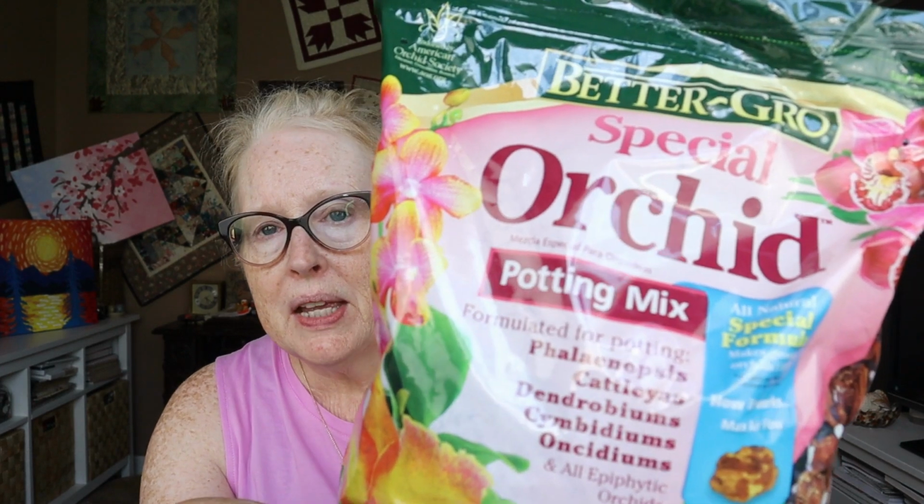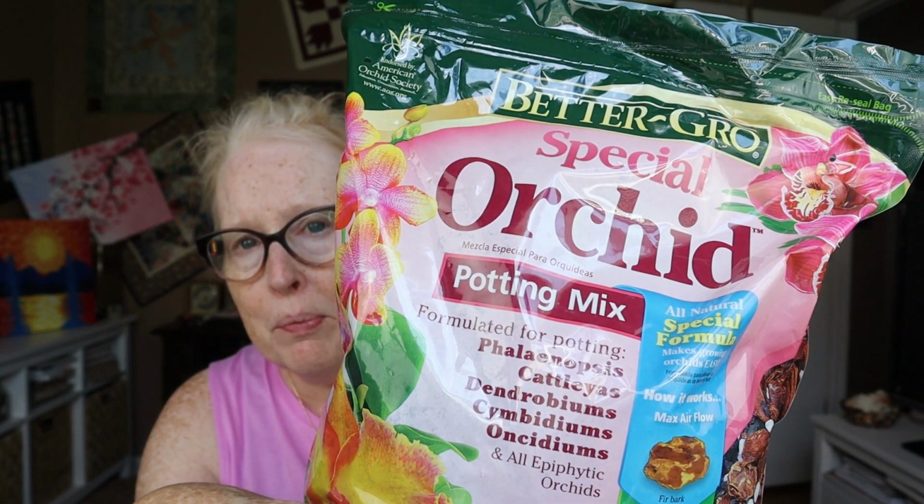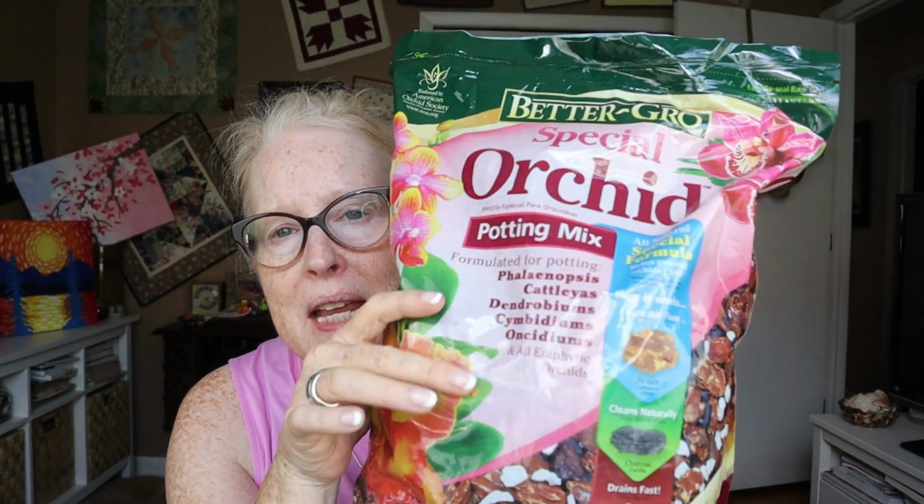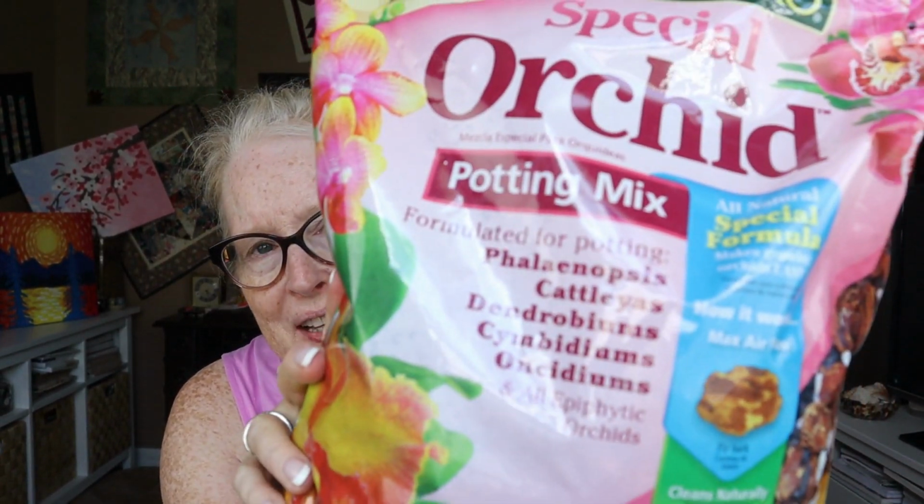Anyway, this one is my favorite of all the commercial ones that you could buy at a big box store like Lowe's and Home Depot. Even I think Costco has some in the bigger bags. I think I had a bigger bag of it once from there, maybe. This is the one they call special orchids, and it tells what kind they're for because it lists so many. You should be pretty safe with something like this.